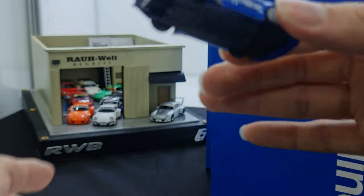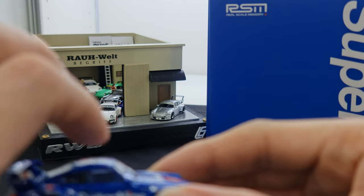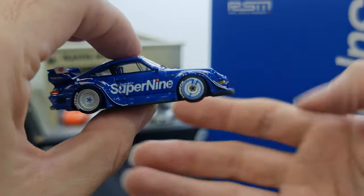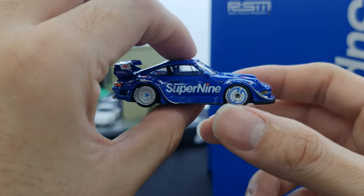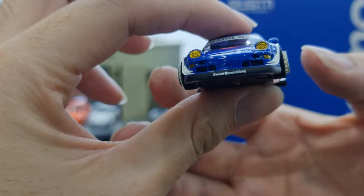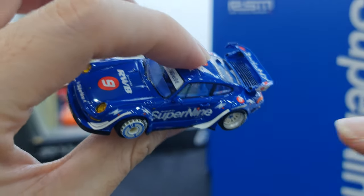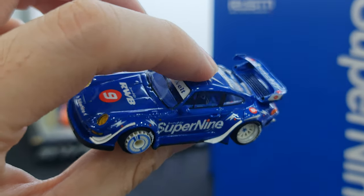Oh, man. Okay, this one definitely has more weight to it compared to the rest of the racing models. This one feels a little bit heavier in my hands. That is freaking nice. Damn. That is freaking crazy, yo. I love that door handle detail as well. Look at that. That is freaking crazy, yo.